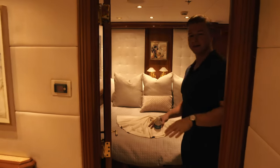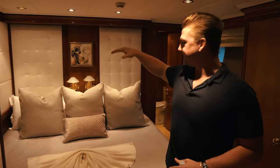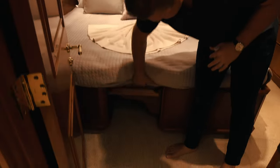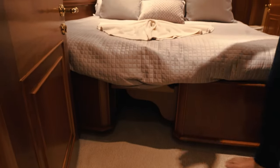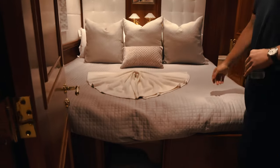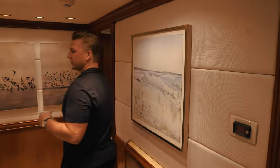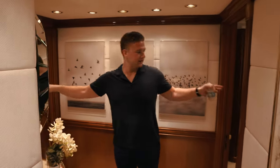This stateroom was originally set up as a double bed, but they have this awesome little riser in here. So you've made this into a super-sized, king-sized bed. So great if you have a couple staying on board, and then you can have singles or little kids stay in the smaller queen-sized cabins.